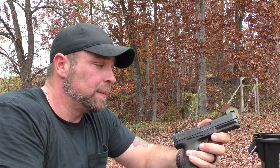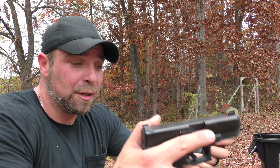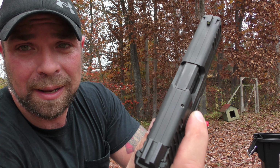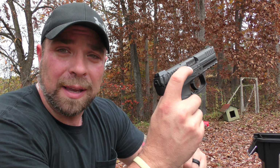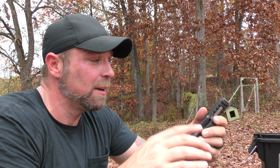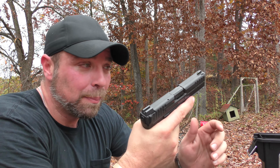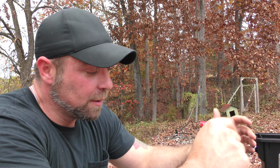But, you know, the extractor is basically a loaded chamber indicator for both. This one will have a little red indicator that sticks out when you're chambered. But they're both tactile. You can feel them as well. Both have accessory rails. Both have good checkering or stippling, whatever you want to call it, great texture. That's really, I mean, they're very, very comparable in my opinion. That's why I'm putting them head to head.